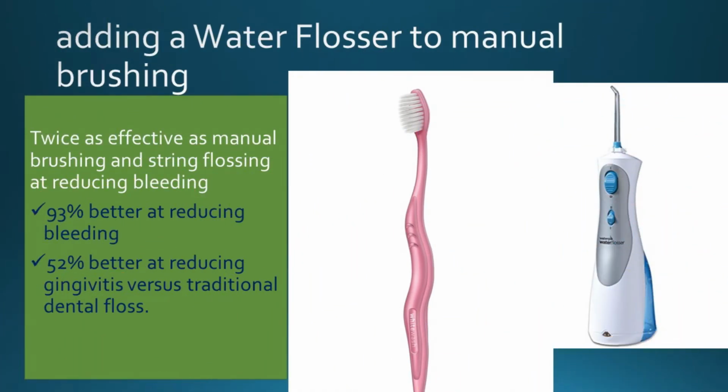There is a study wherein a group of people were using a manual brush along with water flossing, and another group of people using a manual brush along with string flossing. When you compare these two groups, group one, which used a WATERFLOSSER along with manual brushing, seemed to have a 93% reduction in bleeding from the gums, as well as a 52% reduction in the gingivitis level.